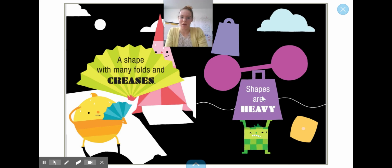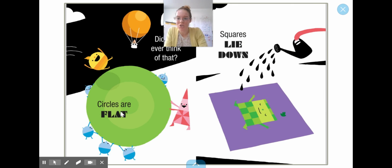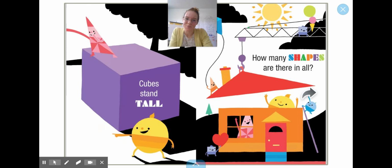Some shapes are heavy. Some shapes are light, like clouds. And pillow shapes, they're sure to fight. Spheres, which is another name for a circle. Spheres are round. Circles are flat. Did you ever think of that? Squares lie down. Cubes stand tall. How many shapes are there in all?